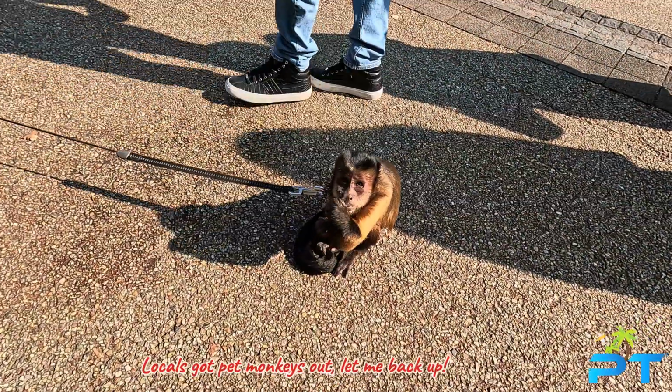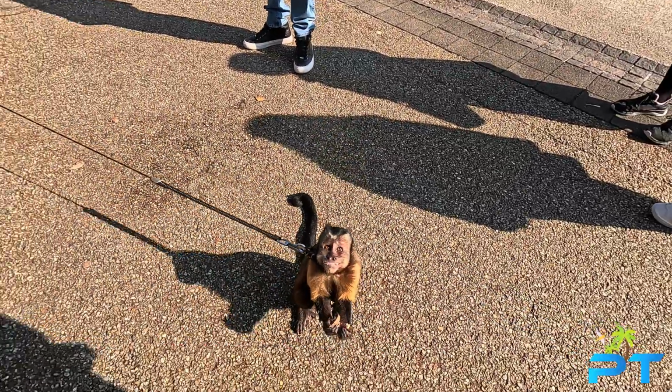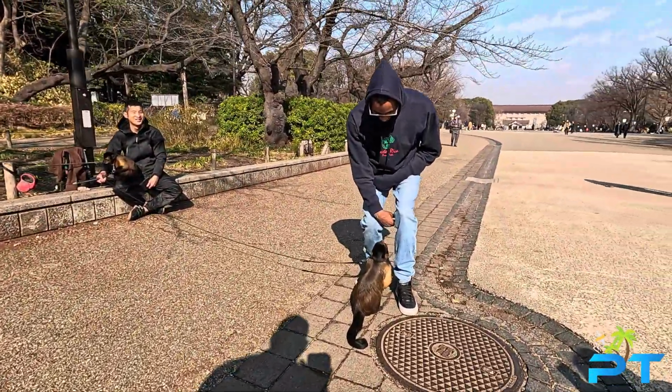What is he eating, a nut? What are you eating? Oh my goodness. Oh, you scaring me? Why you looking like that? My cousin said that he wanted a photo, but he's scared the monkey's biting him.